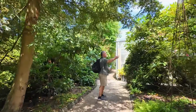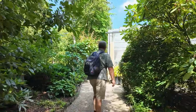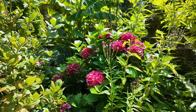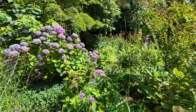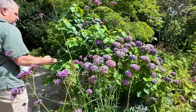And the rhododendrons just go on and on. The conifers go on and on. The rhododendrons, the collection is just absolutely amazing. They don't have as many hydrangeas as we would think they would have, considering how great they look in the garden. You go from that red one over here to this near purple one. The foliage looks great. The flowers look great.